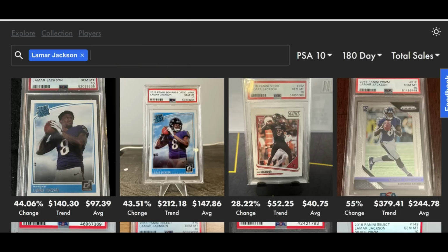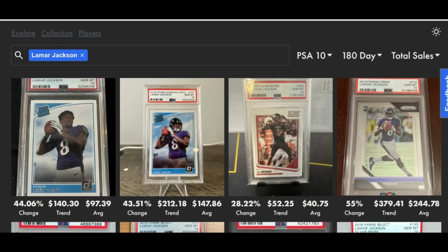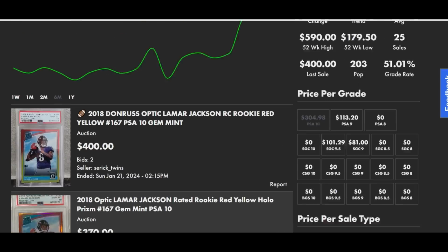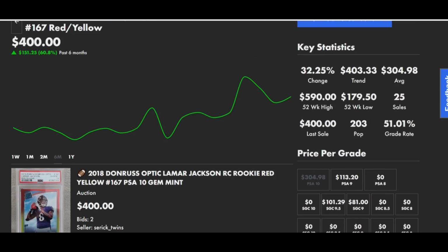If we look at the 6-month trend on his graded rookie card market, you can see increases up across the board. Besides the college uniform Score, which is a fairly common card here, less desirable than the pro uniform cards, of course, we have over 40% increases in that card, 55% increase in the value of that base Prism PSA 10. What about that Red Yellow Optic? And let's look at the PSA 9. Does it have the same type of increase that we've seen in the PSA 10s?